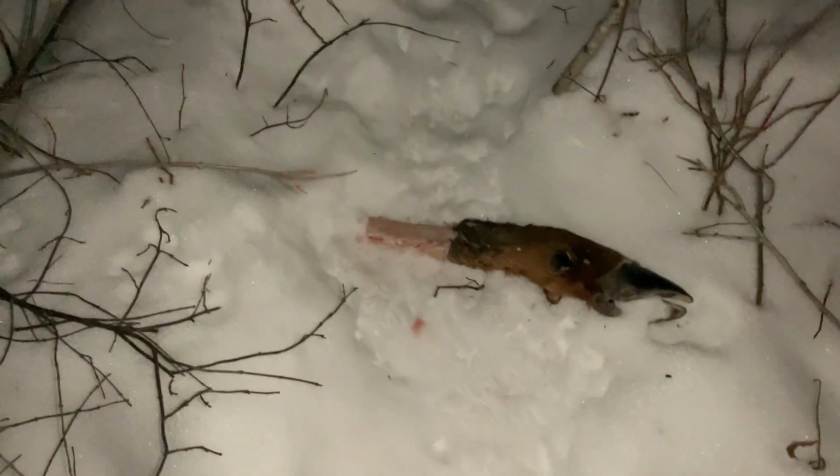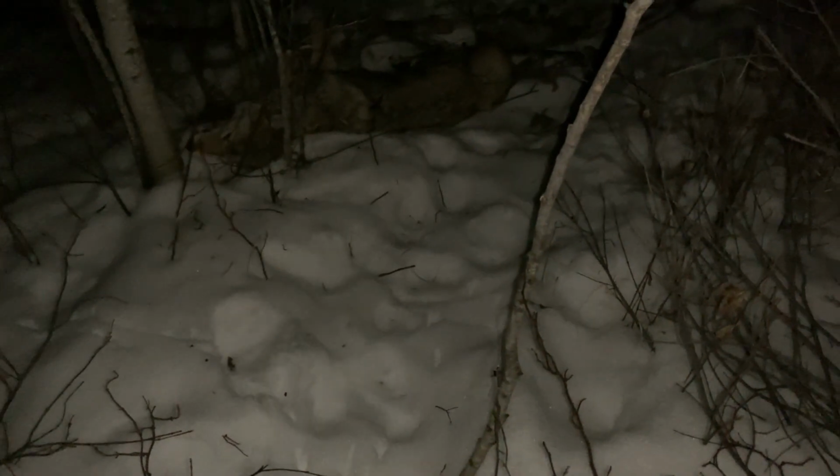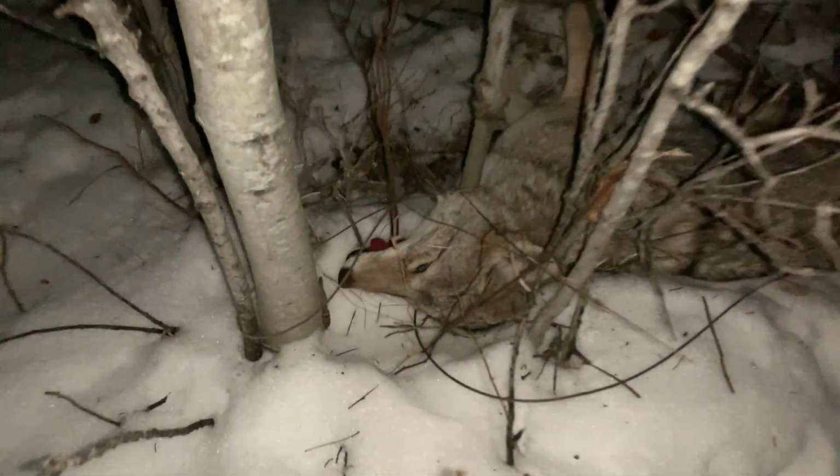Let's do this one. Okay. We're going in here and I see an elk leg. It's an odd place for an elk leg. And odd that my snare's gone. But it makes me happy that there's a coyote right here.